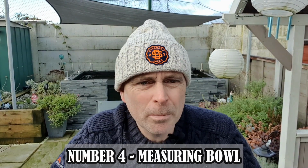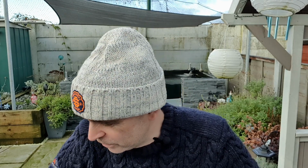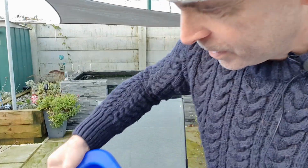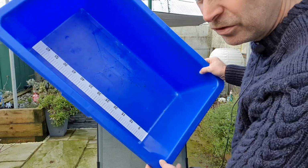Okay, number 4, I've got a measuring bowl. It doesn't have to be a measuring bowl, but a bowl big enough to hold your koi and comfortably cover its back in water. Again, at some point you'll need to pull a koi out. You may have knocked itself, you may want to treat it individually, you may want to give it a chemical bath, etc, etc. You may just want to measure it. But yeah, get yourself a measuring bowl, keep it on hand. This is mine. This is a 60 centimetre bowl. As I say, I've only got small fish at the moment. As they grow, hopefully, fingers crossed, I'll need a bigger bowl. But yeah, get yourself a bowl on hand that you can comfortably fit your koi in with enough water to cover their backs.